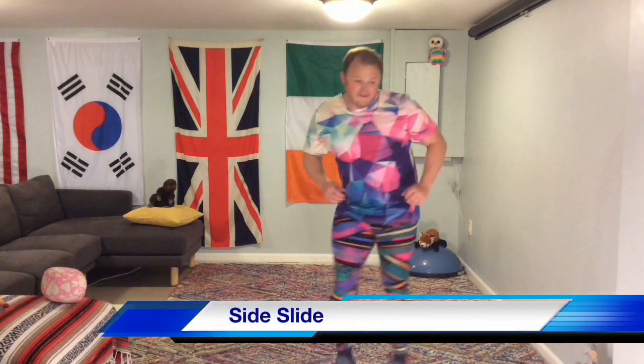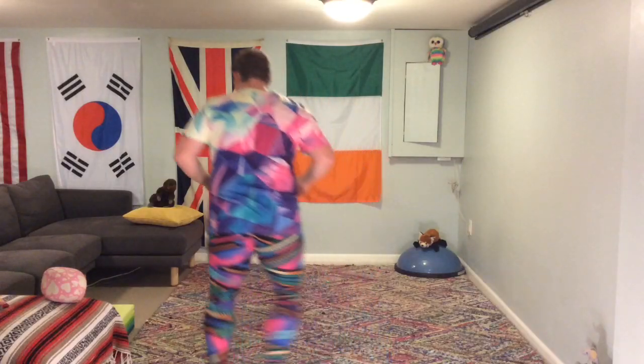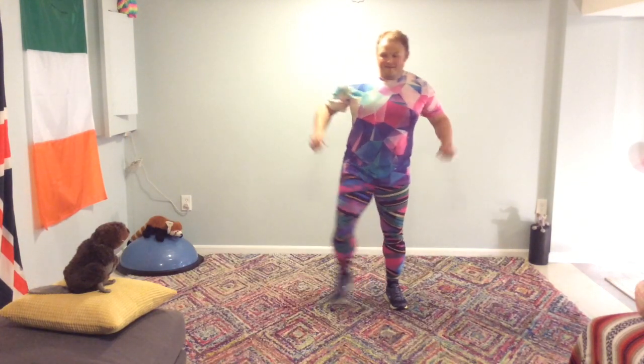Now we're going to go for the side slide. One foot to the other and keep stepping sideways. I'm leading with one leg at the moment. The same as the gallop, but leading with one leg. In a moment, I'm going to change over and go the other way.